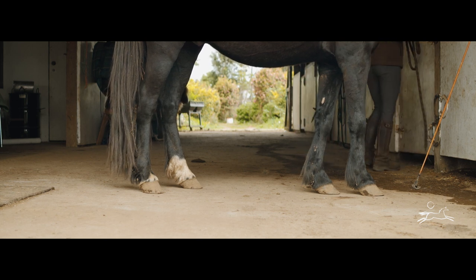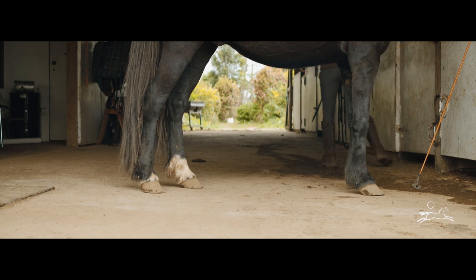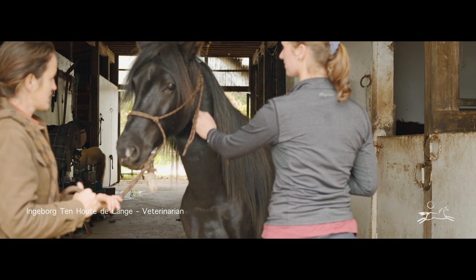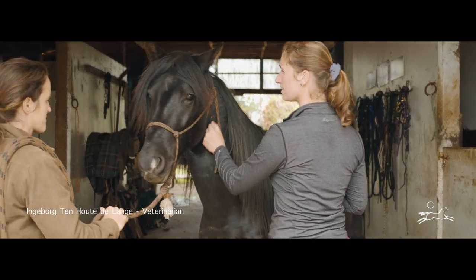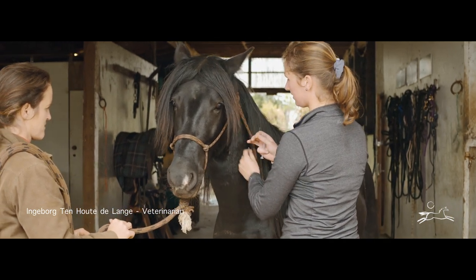Bring him forward a bit. And always, Holly, when you take their halter off, make sure they bend around to you. Oh, you're okay. So we're just going to give him a little bit of sedation here, so he stands nice and still for the x-rays. Good boy. So we'll take it nice and slow.